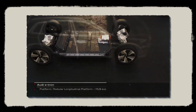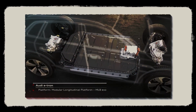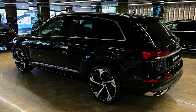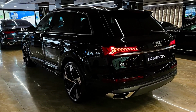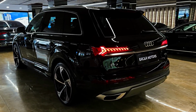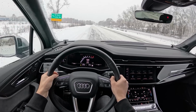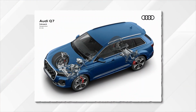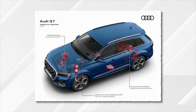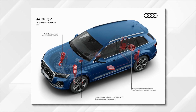Moreover, this platform, along with Q7's chassis setup, is more than relevant even today. First of all, the center of gravity is pretty low, and despite the SUV appearance and typical crossover proportions, this model feels more like a wagon when you drive it. Of course, that chassis creates a perfect synergy with the advanced suspension setup, especially if you're willing to pay extra and get an adjustable air suspension.